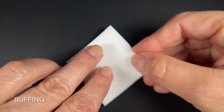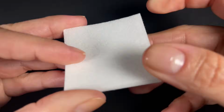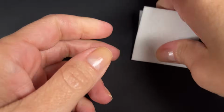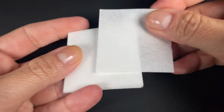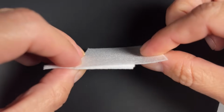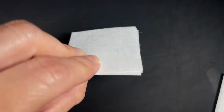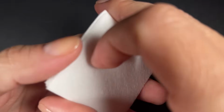Now let's go on to issue number 2. Remember, this is how the nail looks, right? When you buff the surface of your nail, this is what you're doing. You're basically removing layers of the nail. Now, if you were able to buff your nails in a way that did this perfectly evenly, you might not experience peeling. But what happens when you buff is that it's not even.